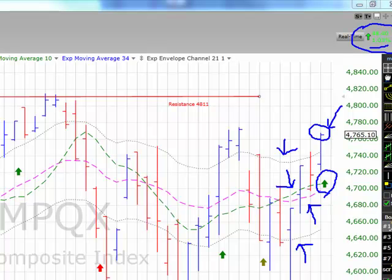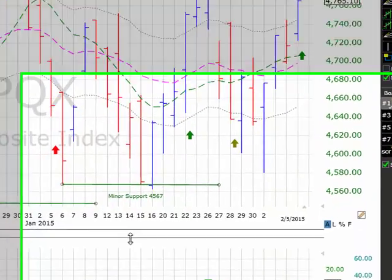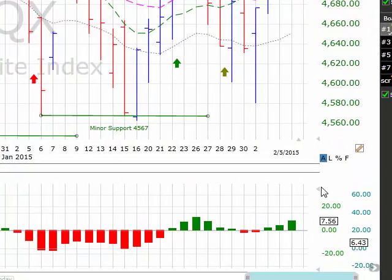Let's take a quick look at the MACD histogram on the NASDAQ. You can see that the histogram right now is above the zero line and also is trending higher. Above the zero line is a bullish signal, trending higher is a bullish signal. And so our immediate term outlook on the NASDAQ composite is bullish.